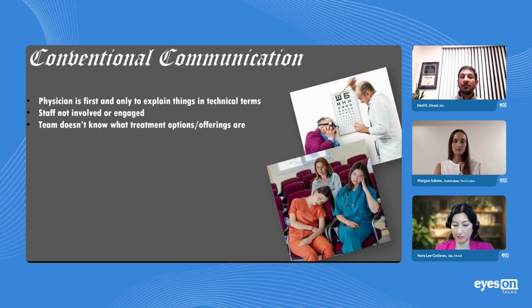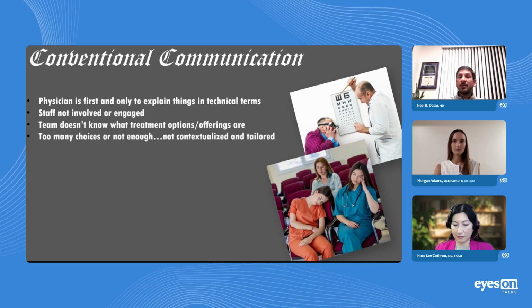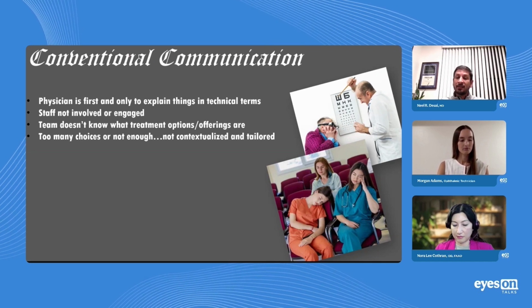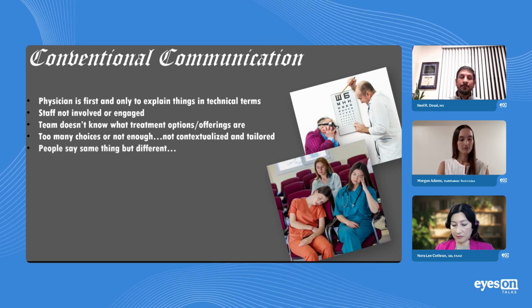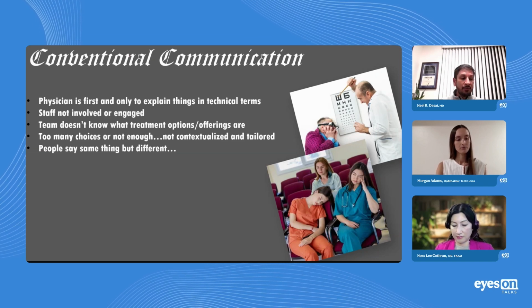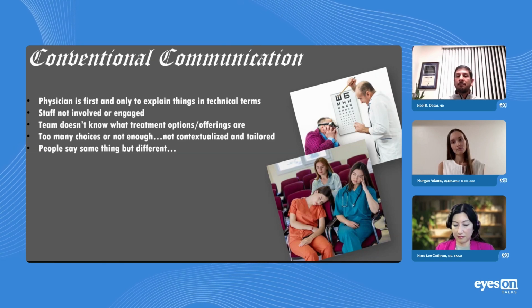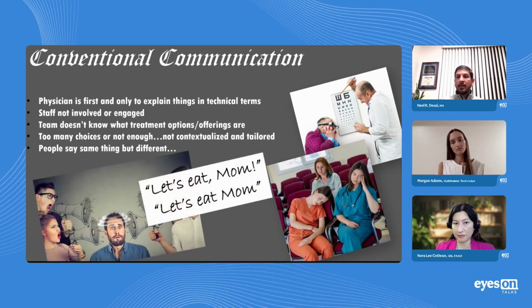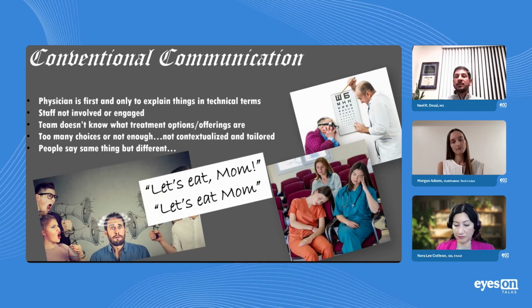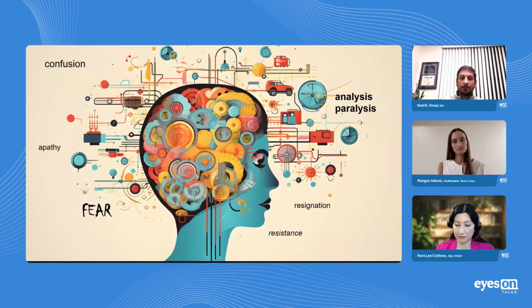They need to know what treatment offerings there are, why and when we might use them, what to expect with those treatments. We need to make sure that the treatment recommendations are very tailored and contextualized, so it's not programmatic or robotic. And then we have to be aware that sometimes when you have many staff members, we can say the same things, but patients can hear it differently. And so we need to make sure that we're using the same analogies, the same language, so that there's no space between what one person says and the other.